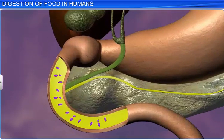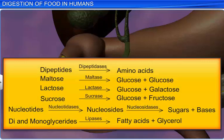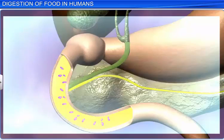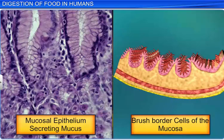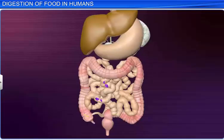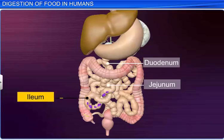In the final steps of digestion, the end products synthesized by the action of bile and pancreatic juice are further converted into absorbable molecules by intestinal juice or succus entericus that's secreted by the walls of the intestine. This juice consists of mucus secreted by the goblet cells in the small intestine's mucosal epithelium and secretions of the brush border cells of the mucosa, and contains several enzymes such as disaccharidases, dipeptidases, lipases, and nucleosidases. The simple substances produced in the duodenum are absorbed in the jejunum and the ileum regions of the small intestine.